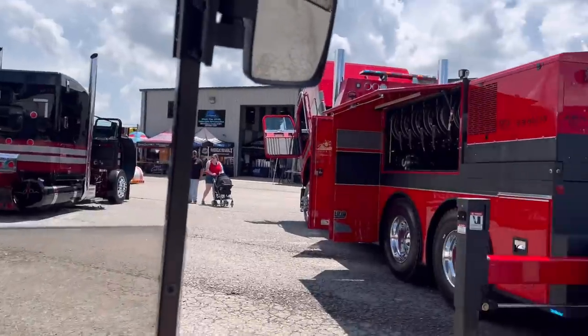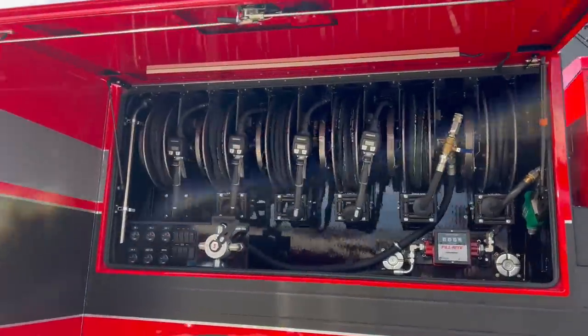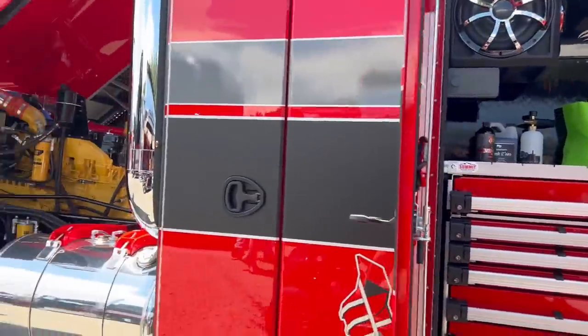Yeah, I mean, it went straight to work. Did you see those hoses? The whole truck is just awesome. They all come out automatically. Stereo set up. Martin's Honey and Hives, so that's where the truck came from.